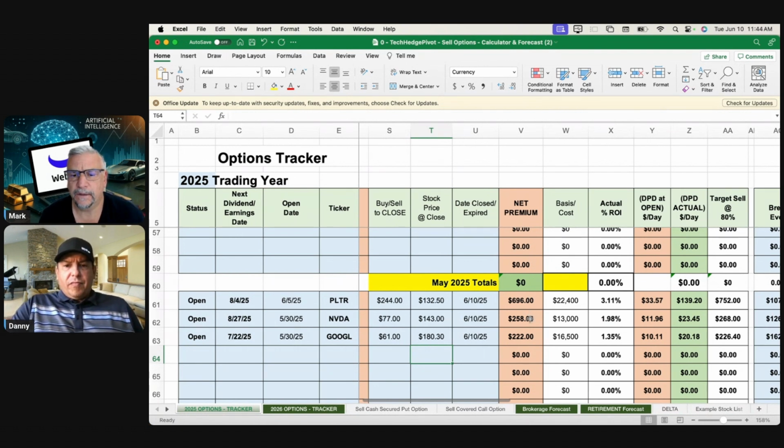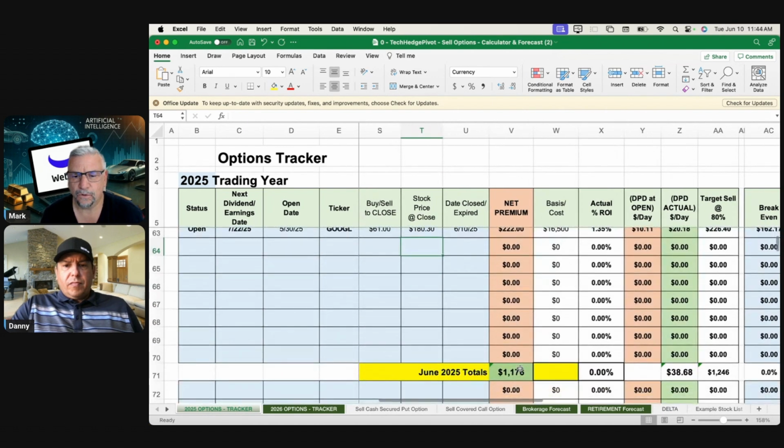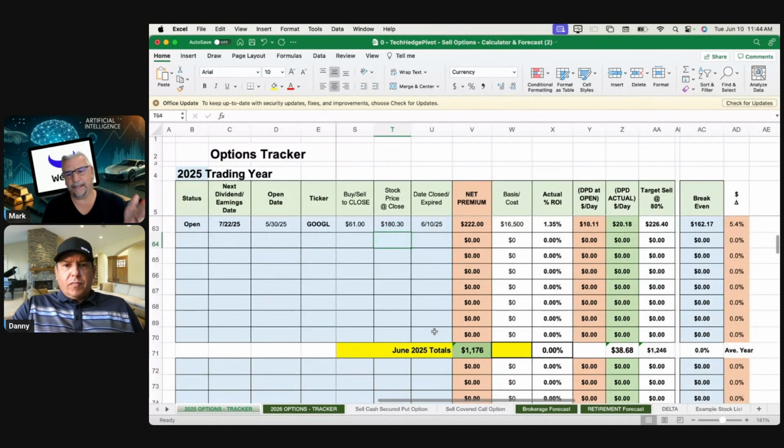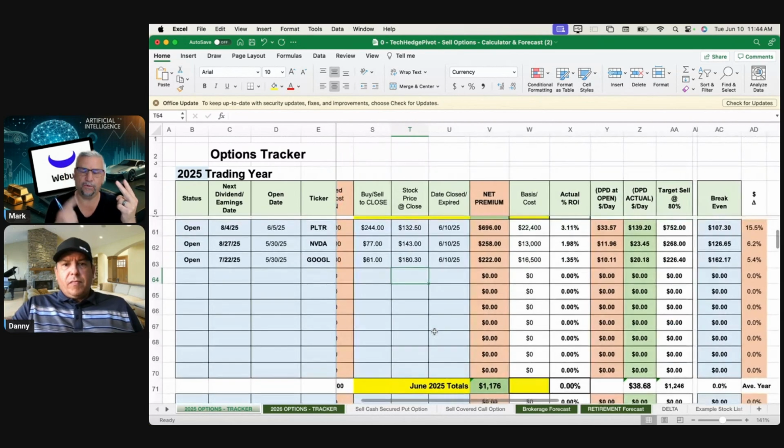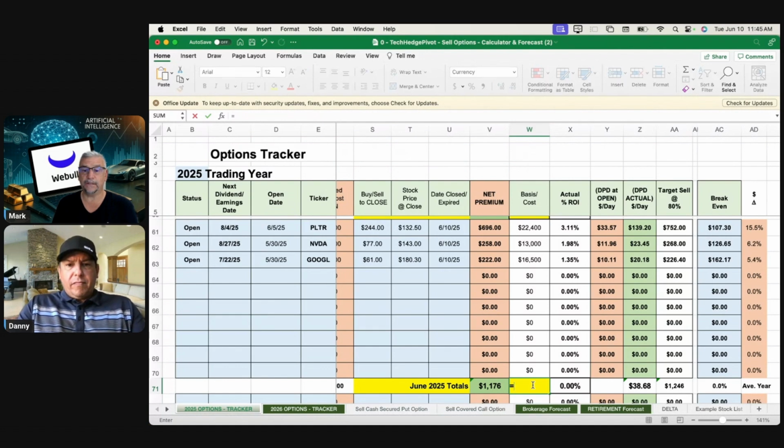So if you scroll to the bottom a little bit and see what the total is. So you've just locked in $1,176 in 11 days, right? 2 of them 11 days, 1 in 5 days. If we put the number there in that yellow box, right? If we add up the total cost basis up on top, $22,400 plus $13,000 plus $16,500.